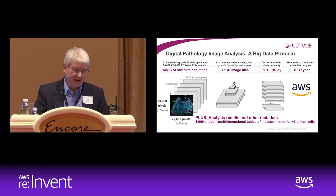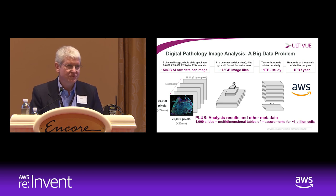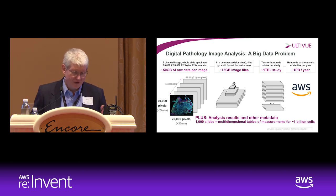Once that is reformatted and compressed, with lossless compression, and put in the tiled format that Matt spoke about, the files on disk are something like 15 gigabytes. And that's just one scan of one sample on one slide. It's very common that you would scan tens or hundreds of slides as part of a study. So studies are about a terabyte or so, and you might do hundreds or thousands of those studies in a year. And so we're into the petabytes per year data range. So that's why we're on the cloud. We didn't want to build all that infrastructure and develop that all ourselves.